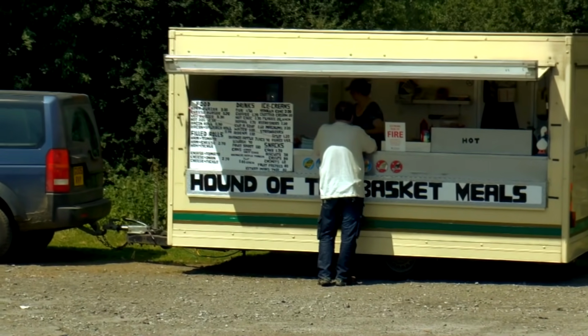This is the area, Grimm's Pound, where Sherlock Holmes' Hound of the Baskervilles book was based and set. Did you know that? I didn't know that. Yeah, Arthur Conan Doyle. I think it was inspired by Hound Tor. Does in some way explain the name of the burger van, Hound of the Basket Mills.